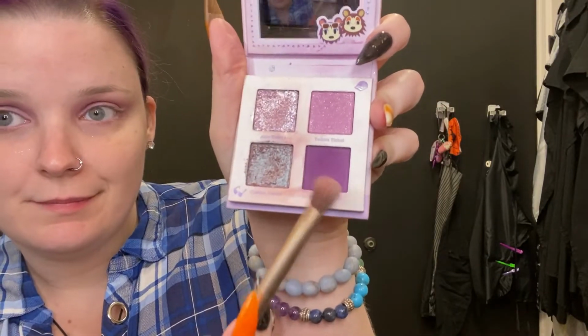And now we're going in with this Serene Sable, this dark purple, just on the outer part of the eye. We're gonna make like a V almost, like a sideways V.